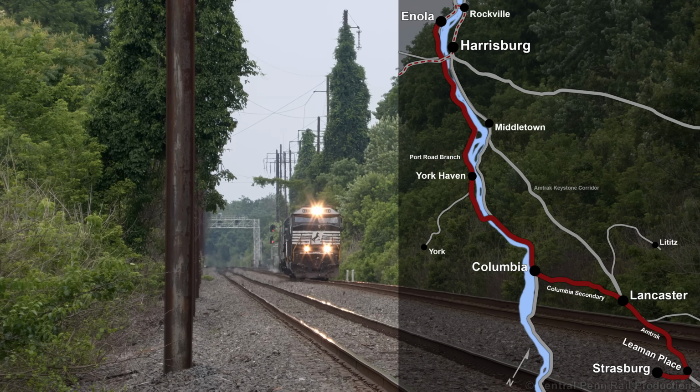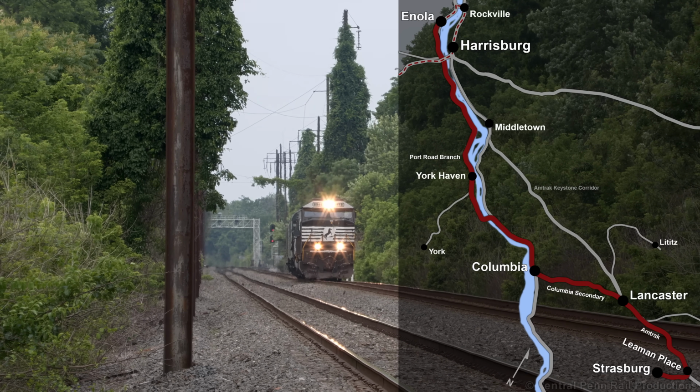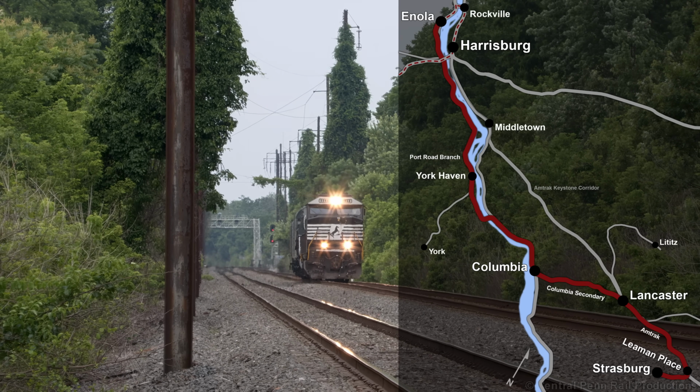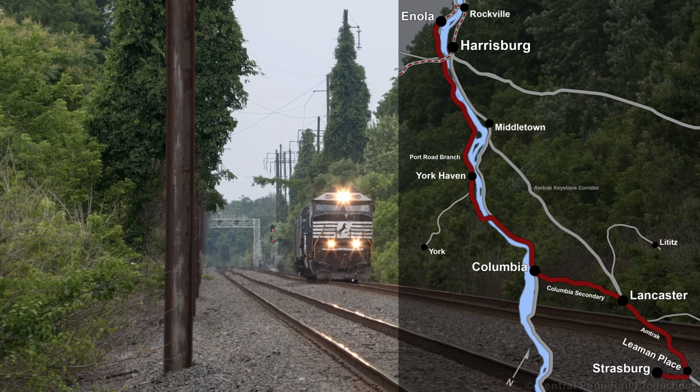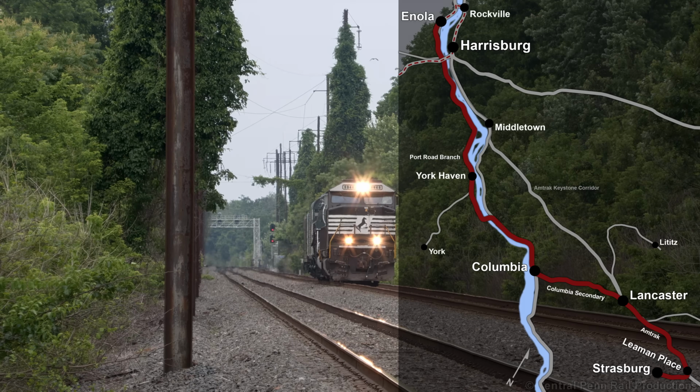This is the final leg from Norfolk Southern's Enola Yard, down the Port Road branch and over the Columbia Secondary to Lancaster. From there, a new crew will hop on, taking it the rest of the way over Amtrak to Lehman Place for interchange with the Strasburg Railroad.